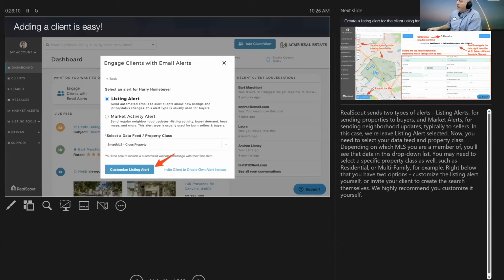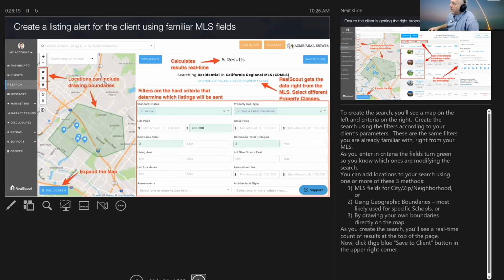All right, so now we are going through, we're customizing. In this case, we're doing a listing alert. And there's no way I'm going to get through all of my slides today. So this is creating that listing alert. You see immediately what kind of results you are getting. So you want to come through, set your various criteria.